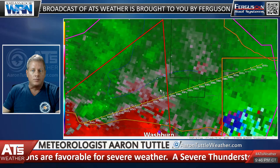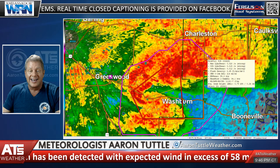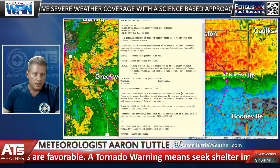Let's see. So if you live in this particular path, let's see, what's the probability of a tornado on this one? 91%. So the algorithm predicted a 91% chance of producing a tornado. That's going to be in Burnville, moving east at 20. Let's see what else they got in here. Mashburn, Milton, and Burnsville are all towns in the path of the storm.